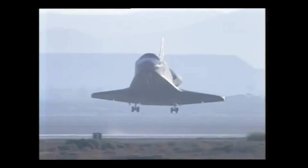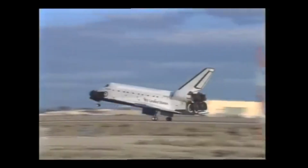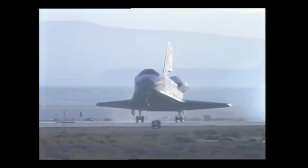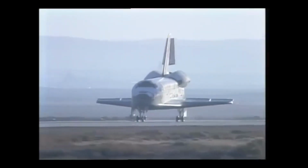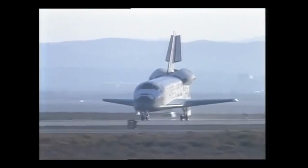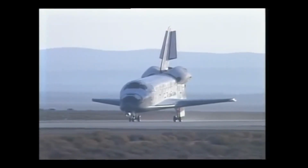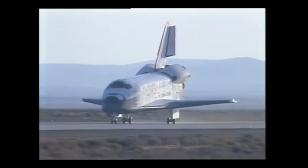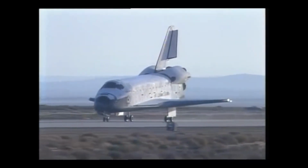Landing gear is down and locked. Main gear touchdown. Nose gear touchdown. Discovery rolls out on runway 22 at Edwards at the end of mission STS-31 after traveling 2,068,213 statute miles on this mission.